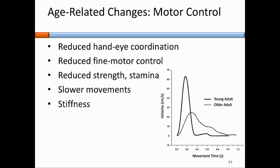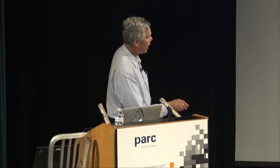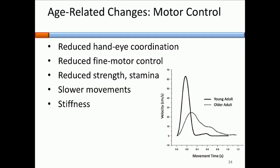For older adults, less of the movement is ballistic and more of it is under hand-eye coordination control. So the peak velocity is not as high, and the hand-eye coordination adjustments start earlier. So that's basically what happens as some people get older. Not everybody, like I said.